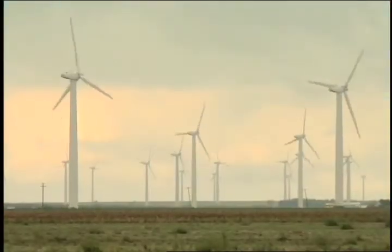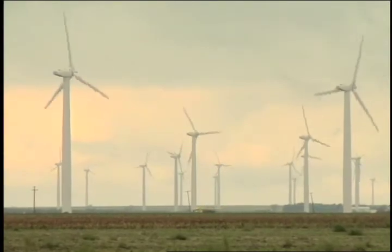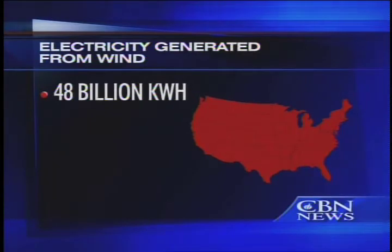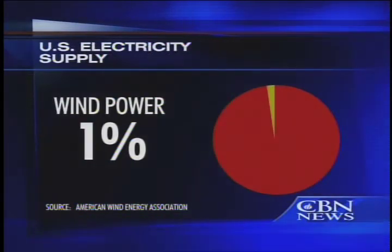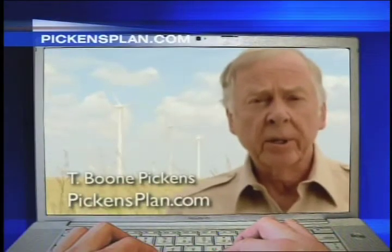In the entire United States, the American Wind Energy Association reports that so far this year, the electricity generated from wind amounts to around 48 billion kilowatt hours. That's enough to power approximately 4.5 million average American homes, but only a little more than 1% of the U.S. electricity supply. America's blessed with one of the best wind corridors in the world.